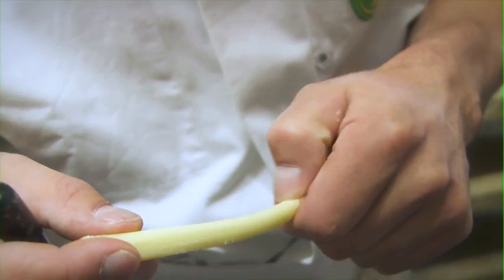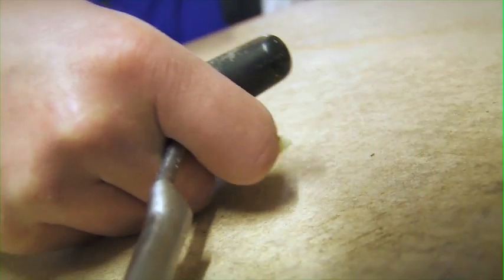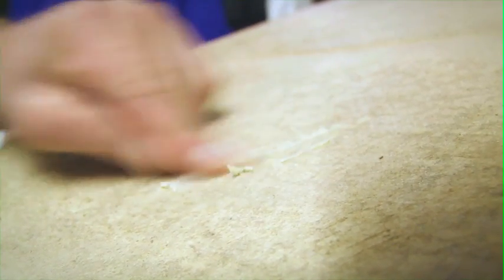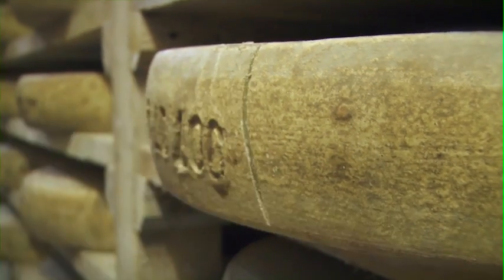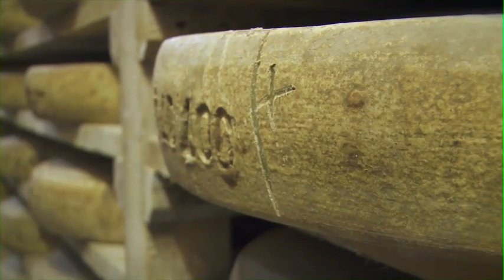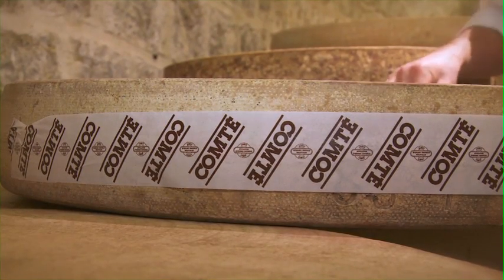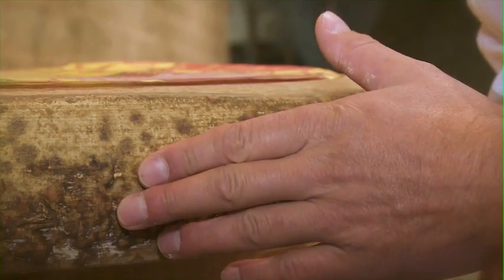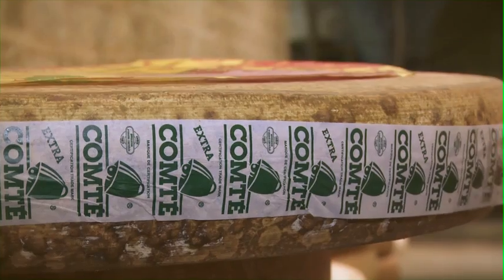When the wheels are ready to sell, he's checking the quality of the wheel. He's giving a grade to the wheel. The grade is based on the taste, the variety of aromas, the general presentation and the texture of the cheese. Below 12, it's not a Comté, so it can't have the name of Comté. Between 12 and 14, it will be a regular Comté and he will affix a brown label. If he thinks that the quality is over 14, then it's a Comté extra and he will affix a green label.